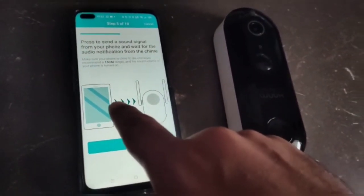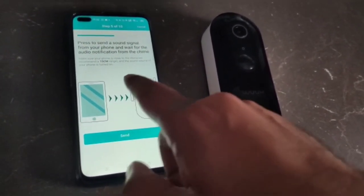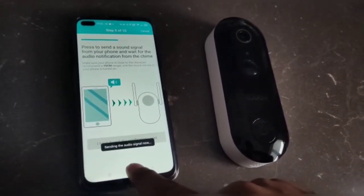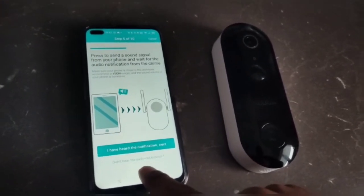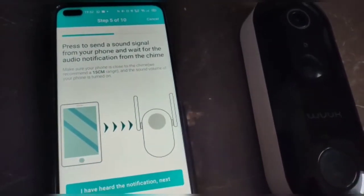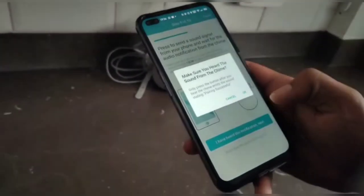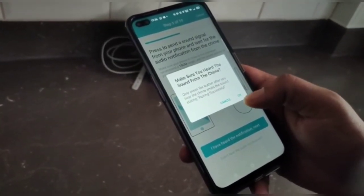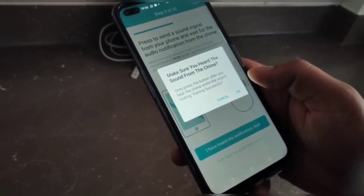Now, as I said, this is interesting because this is connected to the chime via sound and not via Bluetooth. So let's do that now. Sending the audio signal now. Connecting to the internet. So we heard a notification of the chime saying connected to internet. So we go next. Make sure you heard the chime sound. Only press the button after you hear the chime emits the sound. Pairing successful.